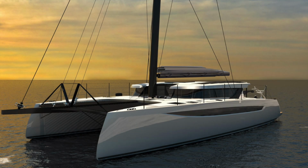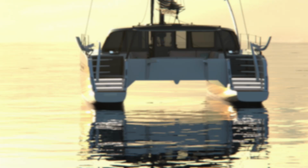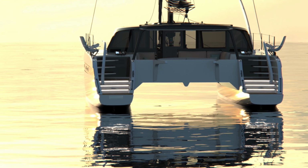One more look quickly at the outside. You know, it's a Lamborghini. It's a Lamborghini on the water with a sail. Look at that beautiful black longeron. This thing looks like it's going 100 miles an hour just sitting still.